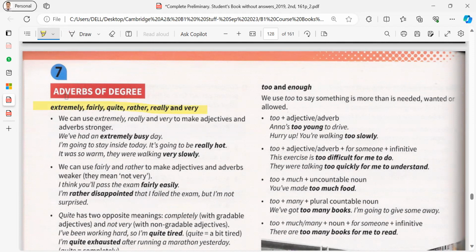So I am super busy. I am extremely busy. It's extremely hot here. It's really hot here. It's very slowly. So what I mean by adverbs of degree, Nawaf? Nawaf, can you hear me? Yes. So can you read this when we use adverbs of degree?